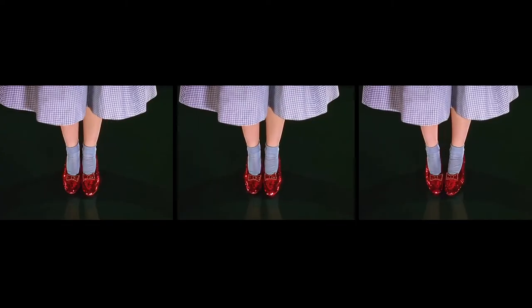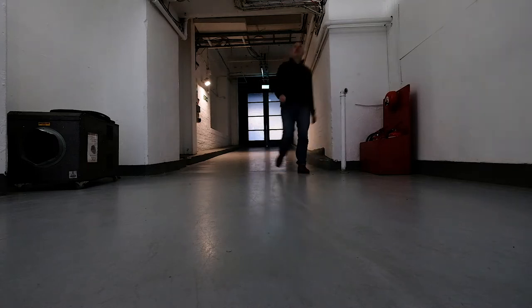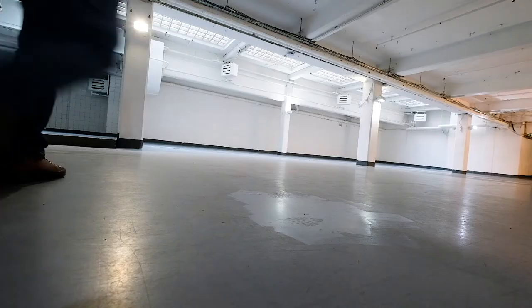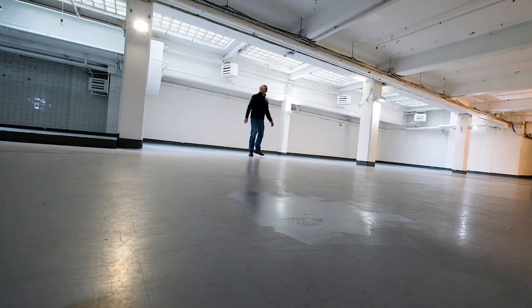Close your eyes and tap your heels together three times. And think to yourself, there's no place like home. There's no place like home. There's no place like home. Oh, love a space like this.